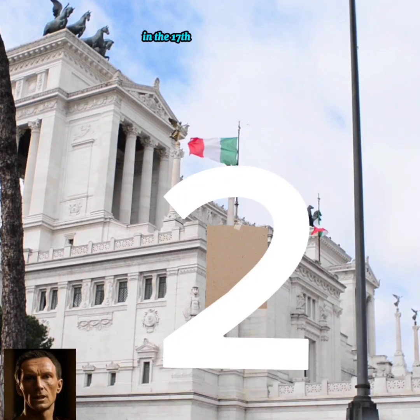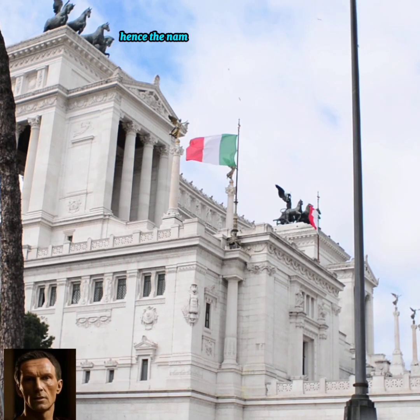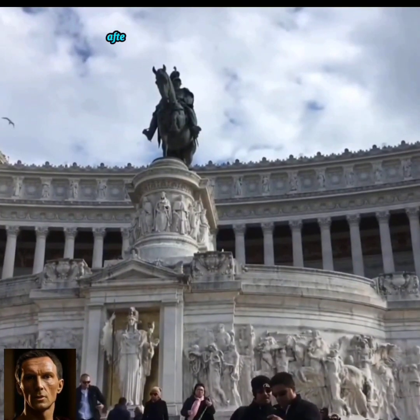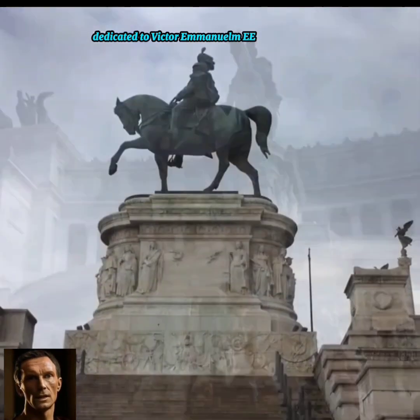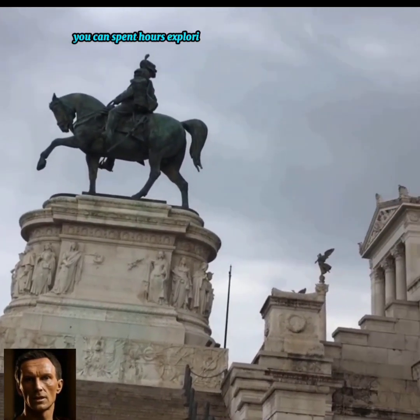In the 17th century, the embassy of the Venetian Republic was located on the square, hence the name of this place. For many years, city carnivals took place here, and the square acquired its current appearance in the first half of the last century, after it was decorated with a huge Vittoriano memorial complex dedicated to Victor Emmanuel I, the first king of United Italy. You can spend hours exploring this city landmark.